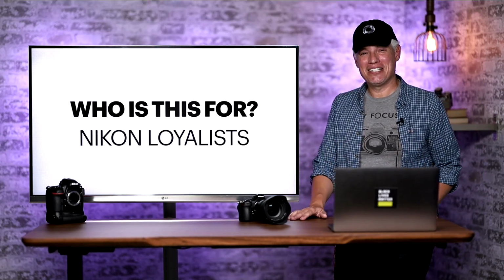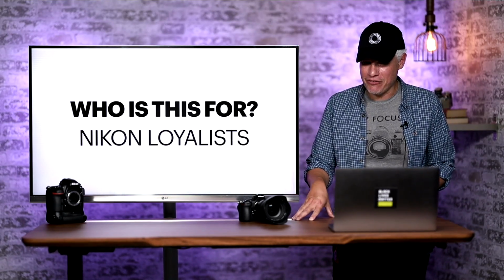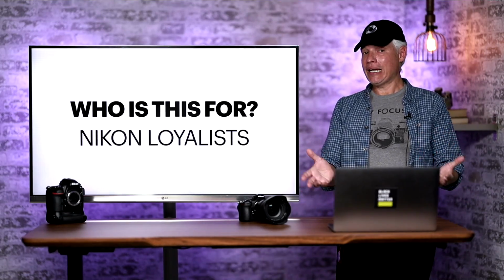So as I break down the different buying segments, I don't end up actually thinking that these are the best for any of them. And it makes me ask, who are these cameras actually for? And the answer is they're for Nikon loyalists.